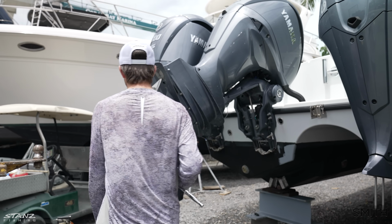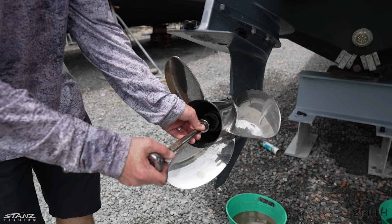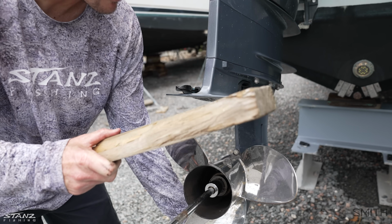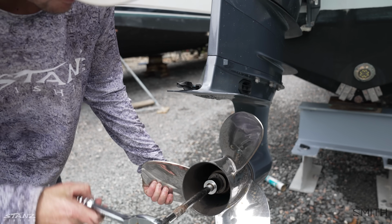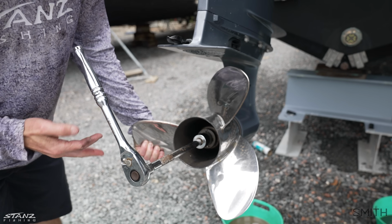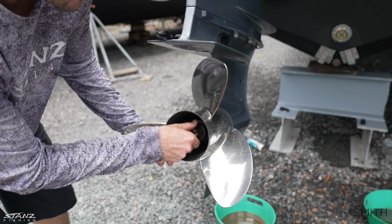And I also got the prop off over here, you guys. I got the cotter pin out here. And we're going to pull this prop off here, and we just want to check, make sure there's no mono or anything in there. So we're going to put a block of wood here, just so the prop catches it there on the top of the lower, and then we can push and break that loose there. Pull that nut off. And then we're going to pull this prop off and check it, and then we'll re-grease it when we put it back on there. So that's up there like that.